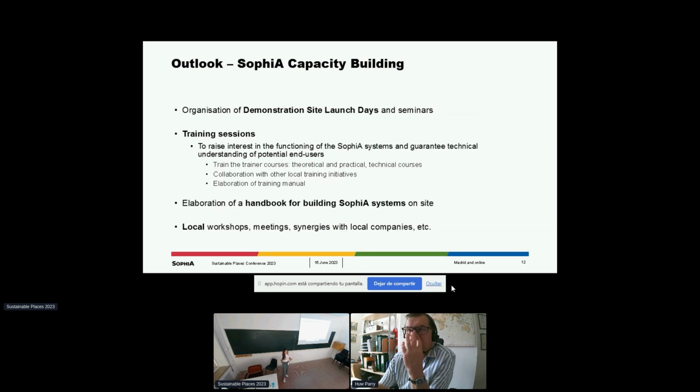The outlook, for the priorities in the coming months after we start the demonstration phase, is the capacity building. Sophia plans to organize demonstration site launch days. The first one will be in Burkina Faso, and then the other 3 a bit later on. Training sessions will raise interest, but also show how the containers are installed, and involve the local companies directly in installing the containers, so that we make sure this can be continued, that they will be maintained, and that there are local training initiatives happening.